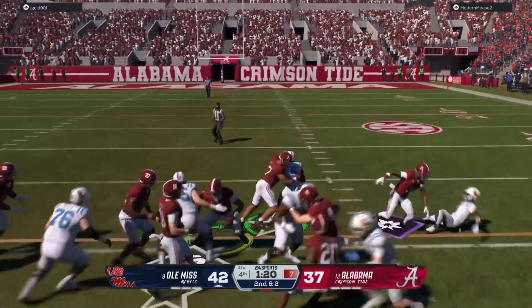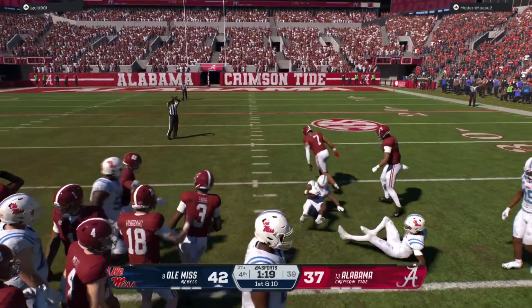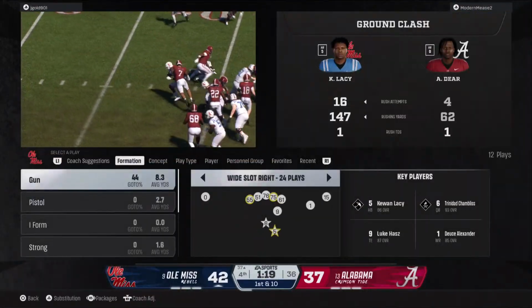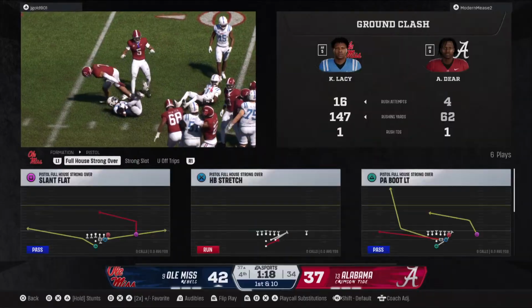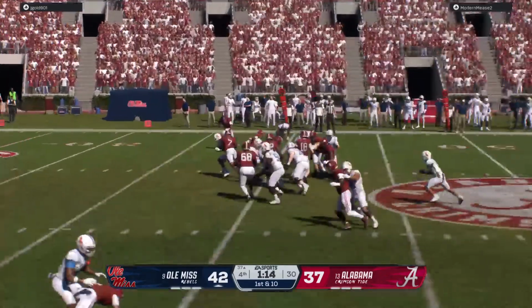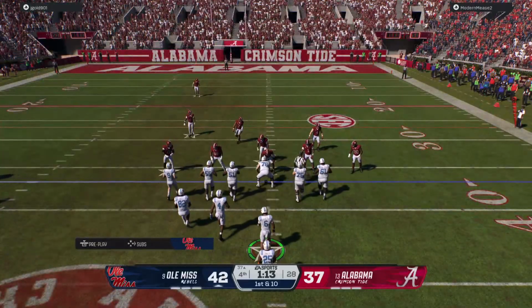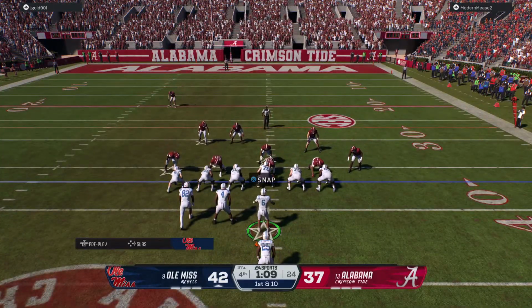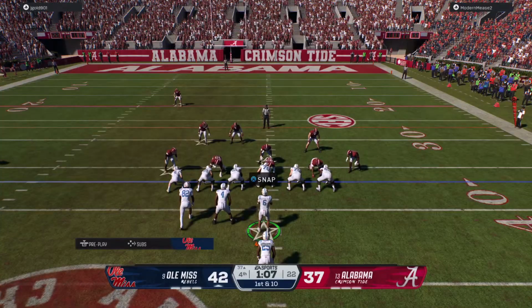They'll go right back to him. They knock him down, but he's got enough to get it across the line and pick up the first down. These situations are preached so much in college football. Finishing a game strong, understanding circumstances. They are running the football right at you, trying to keep that clock moving, get a few first downs, and get a W.